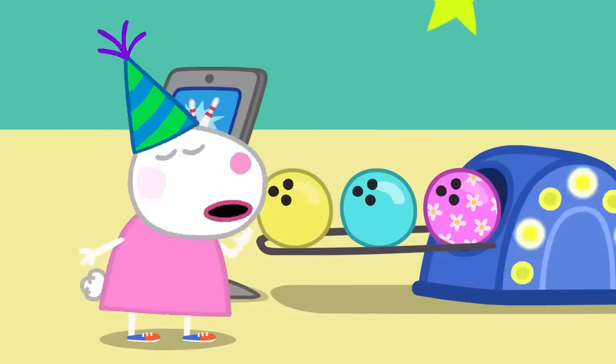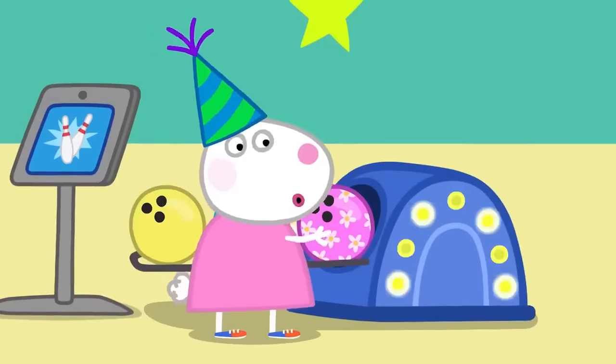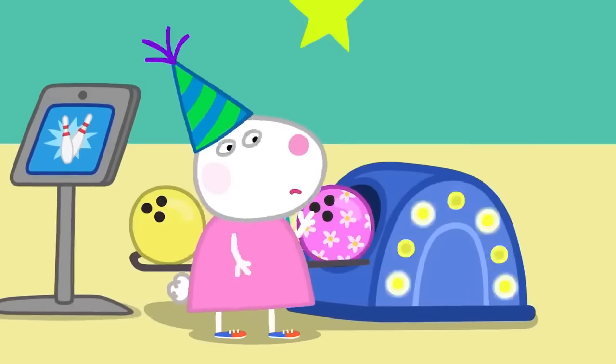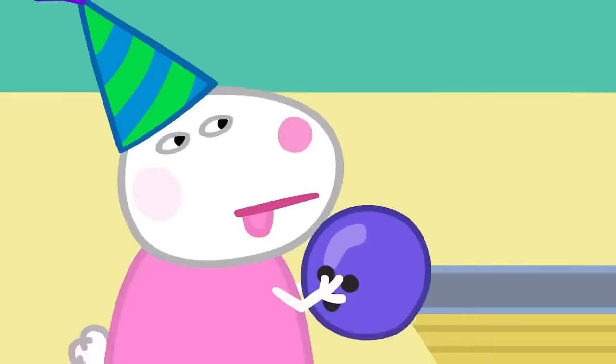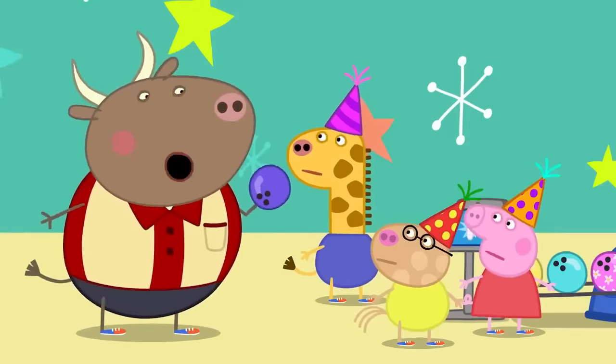I like this one. The pink ball is very heavy. Try this one instead. It's lighter. Whoa! Crikey! Anyone lost a ball?